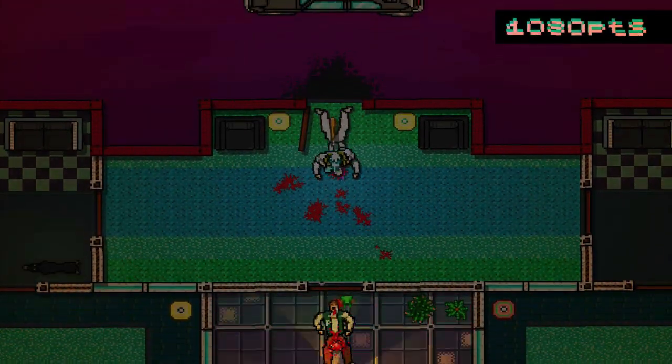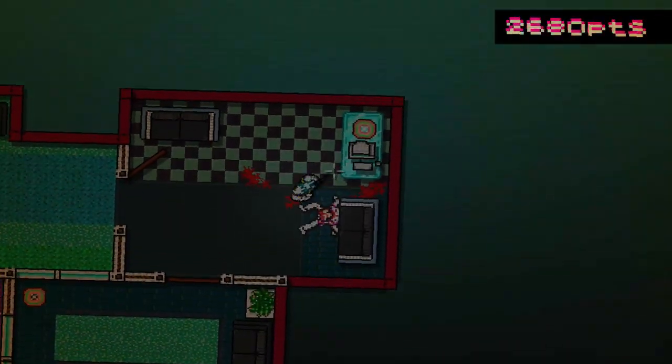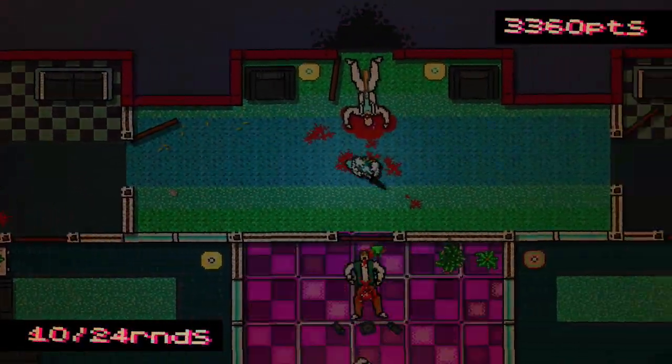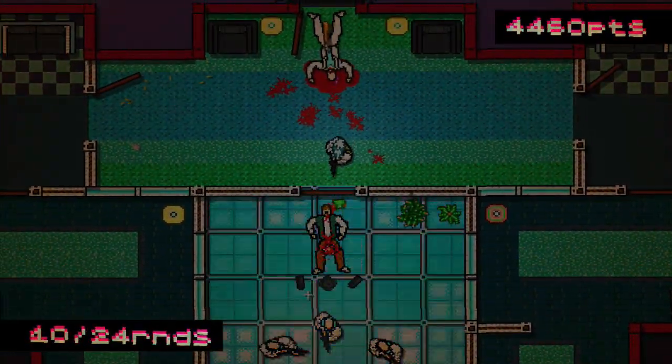If you didn't see what just happened, there's a glass window over there. So I love the top-down. I normally am not a fan of top-down games per se, but I do really like the top-down in this one. Let's see, how do we want to do this? So no one can hear our gunshots, which is actually a really good mask.